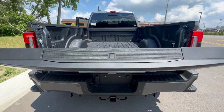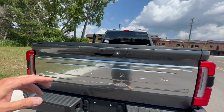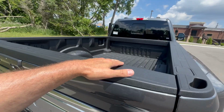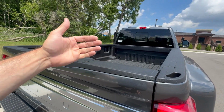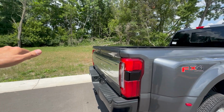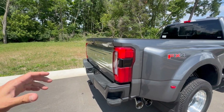Has the auto up function as well. The one feature they don't have on the 25 Platinum that they did before was the sensors on the top of the tailgate, and another camera. So when you had your tailgate down coming into a fifth wheel or a gooseneck, you could see the distance from the back of the tailgate to the front of the truck. They did remove that feature, so that is one thing different.